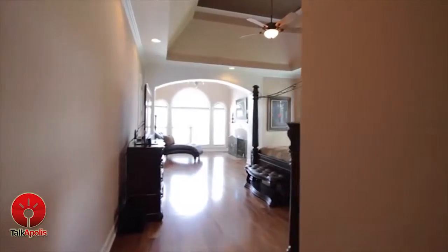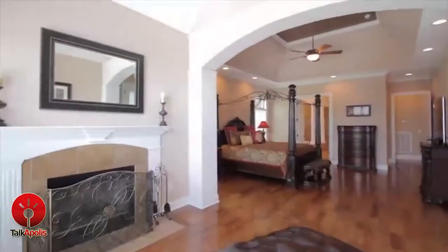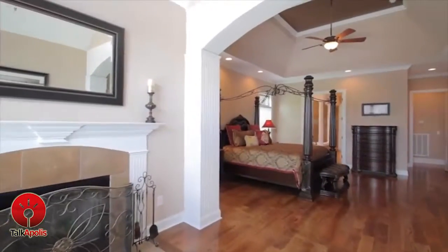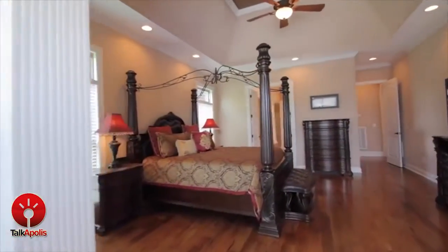Beautiful floors inside. And the owner's suite has a sitting area with a fireplace. It does. It's really big.